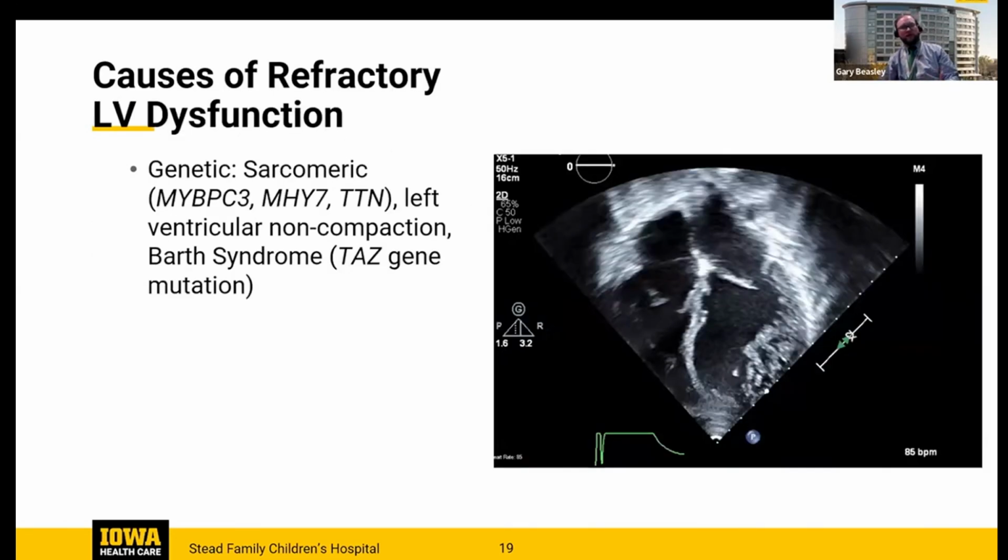And then the other big bucket of causes of refractory LV dysfunction is going to be genetic, particularly the sarcomeric mutations, so things like myosin binding protein C, MYH7, Titin. You're going to have left ventricular non-compaction, whether that is in isolation or a sarcomeric mutation, but it is also frequently seen in TAZ gene mutations such as Barth syndrome.